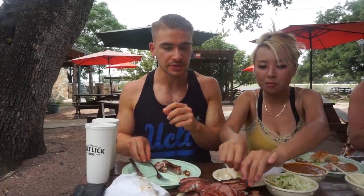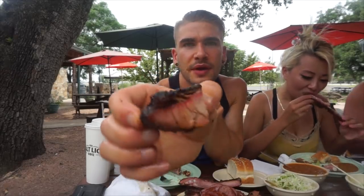Can I see another pork rib? Absolutely. This pork rib is actually my favorite. Out of all the meat, this is so good. St. Louis ribs are great. But yeah, that coleslaw, exceptional. Like, it cuts all the fat. Go for another burnt end.